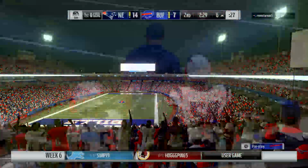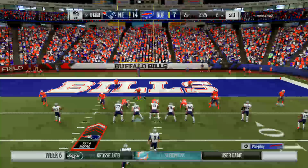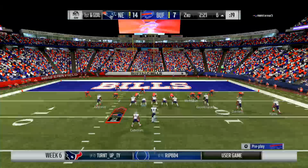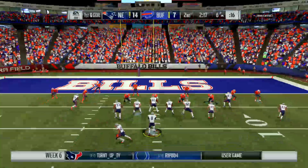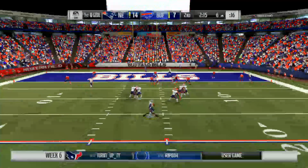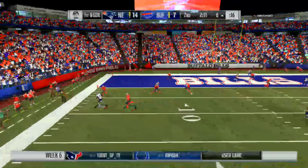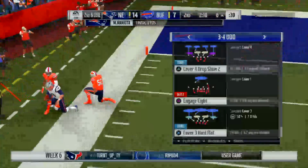1st and goal. I think on defense now, you have to almost take a chance. Rely on your scouting. Pick a play you think they would run here and just load up for it and see what happens. From the shotgun, it's Mariota. Buying time to his left. Feeling the pressure here and taken down. A sack back at the 7.